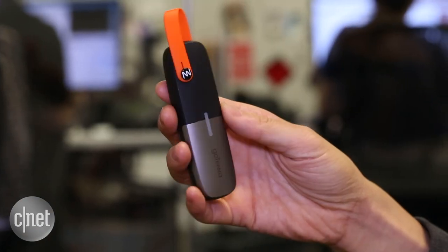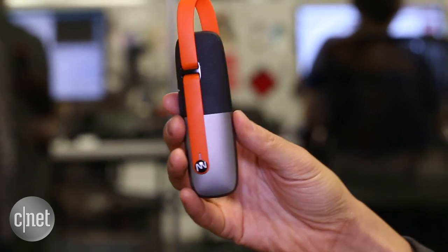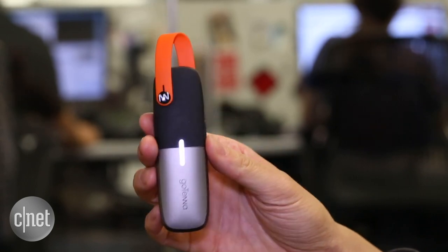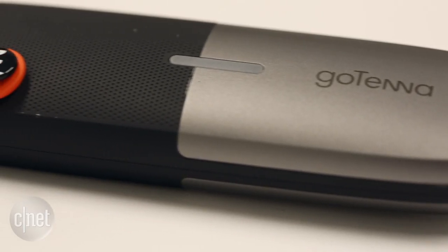The company just launched a Kickstarter for the second device, the GoTenna Mesh, which uses mesh networking to share device connections and relay messages to widen coverage areas. So here's how the product works.